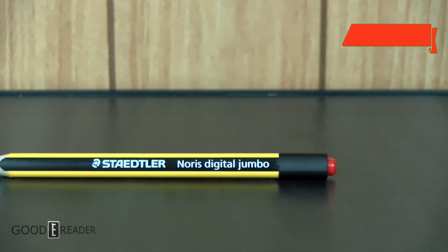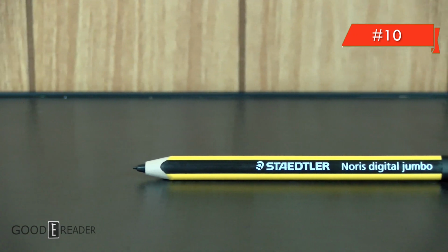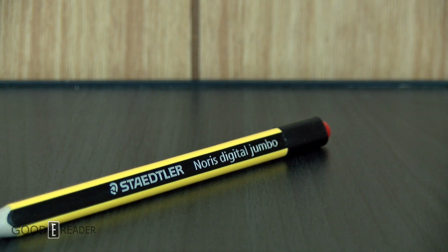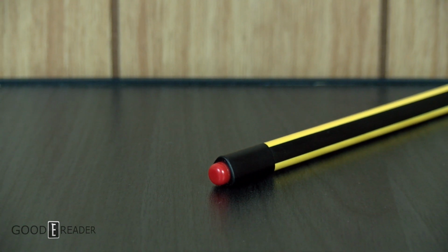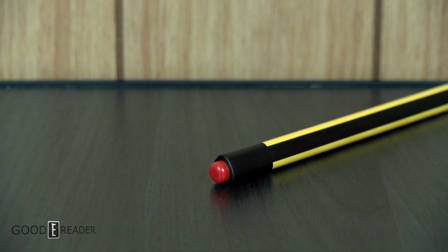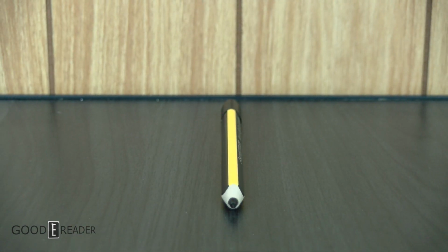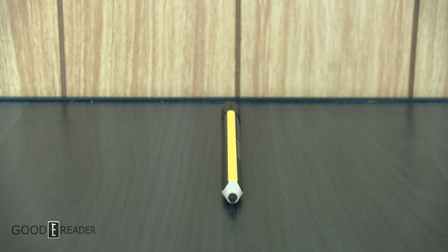Number 10, the Stadler Norris Jumbo. Stadler Norris is a German-made pen, and they have two different versions, the Classic and the Jumbo. Classic was relatively unimpressive, but the Jumbo added an eraser at the back that felt like an actual eraser. Now the downside was that it all just felt sticky. The nib was sticky, the eraser was sticky, so it didn't really work too well on glass screens, but it was made out of wood and it is backed by a very good company.